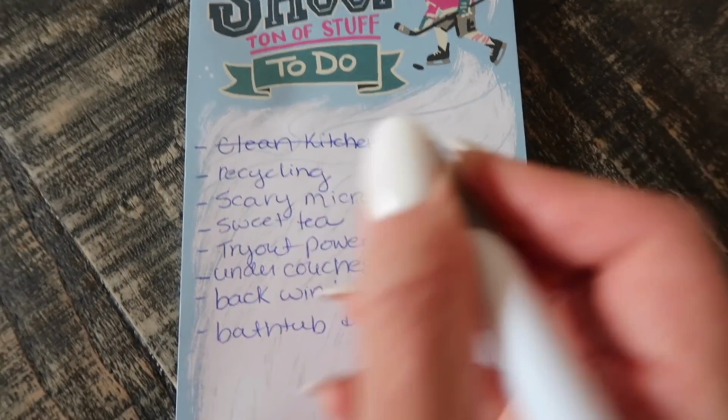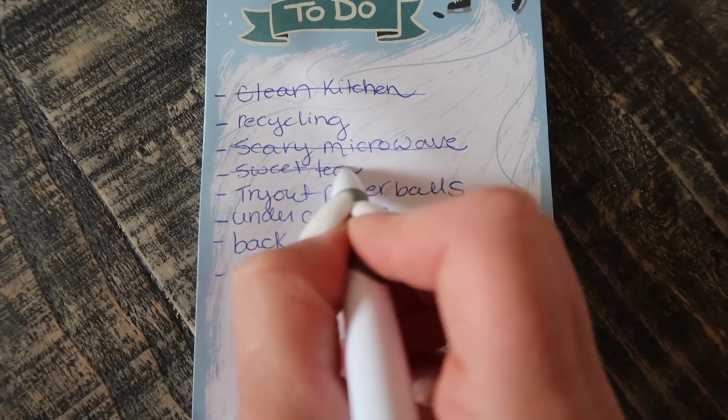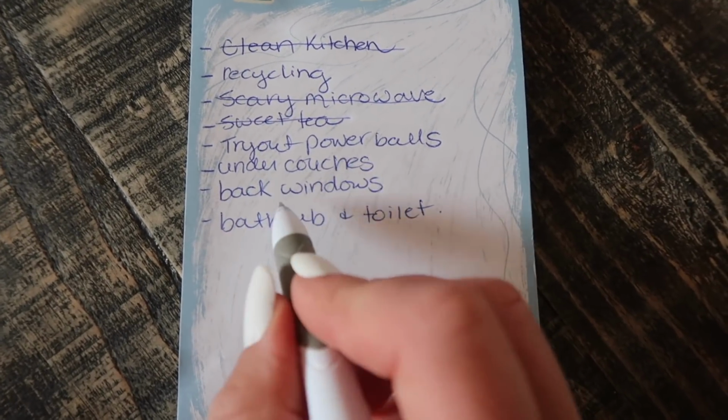As you can tell in the time, it's getting late. It's past 10 o'clock. So I'm going to turn in for the night and finish this list off in the morning.